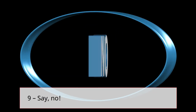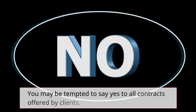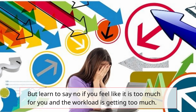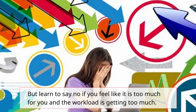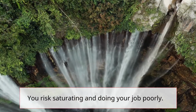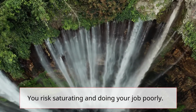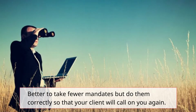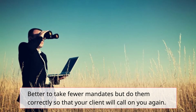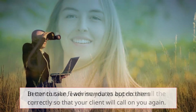9. Say no. You may be tempted to say yes to all contracts offered by clients. But learn to say no if you feel like it is too much for you and the workload is getting too much. You risk saturating and doing your job poorly. Better to take fewer mandates but do them correctly so that your client will call on you again.